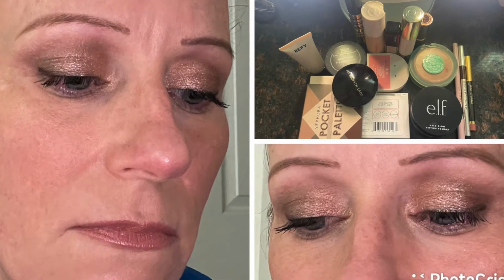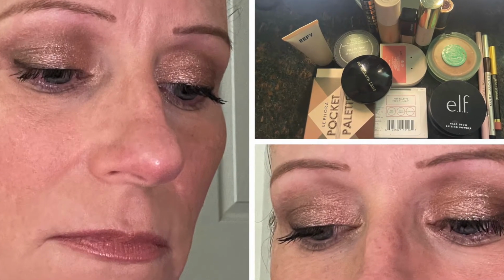So I did get this Sephora little pocket palette, and I think I talked about this too. Angie from Hot and Flashy made me buy it, but I have to say I did wear it the other day, and if I can find the look, I'll insert it. Just like I thought, this taupey shade here at the bottom, oh, it is beautiful. I just have to show you. It's so creamy, and like I said, I got this on sale. It was already on sale for $7, and then 20% off of that, so I got it for like $5.